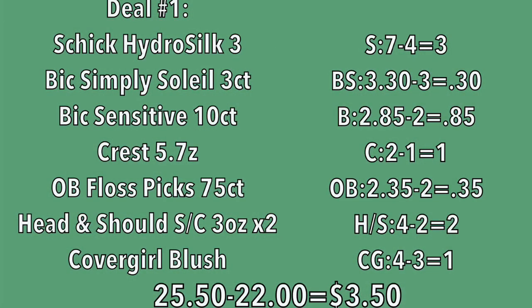And going over deal number one, the Schick Hydro Silk 3 razor is $7 and we have a $4 off coupon, making it only $3. The package of Bic Simply Soleil razors is $3.30 and we have a $3 off coupon, making it only 30 cents. The package of Bic Sensitive razors is $2.85 and we have a $2 off coupon, making it only 85 cents. The box of Crest toothpaste is $2 and we have a $1 off coupon, bringing it down to $1.